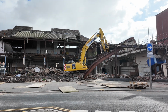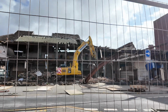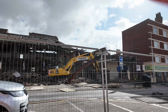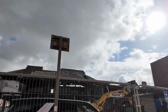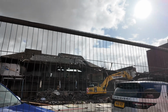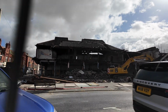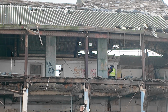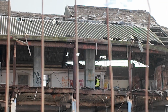Earlier on in the week, it seemed to implode the building, they pull it inwards. I think tomorrow will be the start of pulling down the second half. So it looks like, I can zoom in, the guys are prepping the second half, making sure there's nothing untoward in there when they do start pulling down. So it will be the second half that starts to get pulled down tomorrow.